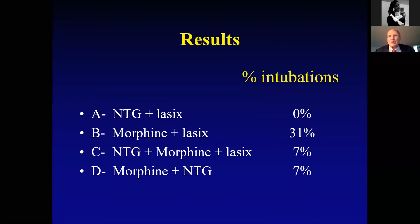So let's look at the percent intubations. Nitroglycerin plus Lasix, zero of them were intubated. Morphine plus Lasix, 31%. Nitroglycerin, morphine plus Lasix, 7%. Morphine plus nitroglycerin, 7%. So B, C, and D all have morphine in them, and they had some intubations. The nitroglycerin plus Lasix had no intubations. So basically, morphine doesn't look like it works well.